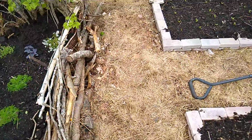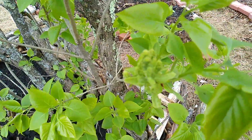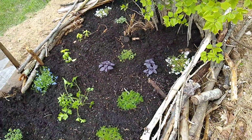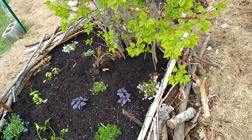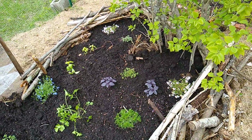Everything's leafing out. Nature is telling you, look, the lilacs are getting ready. They're telling you it's time. That purple basil is going to be so tasty. Got a dehydrator with four of those plastic shelves in it. I'm going to dehydrate so many herbs.